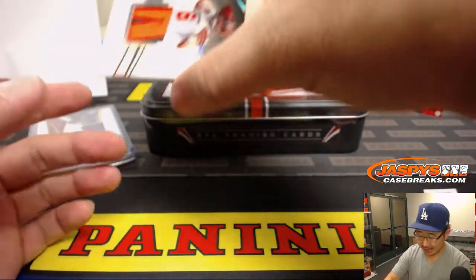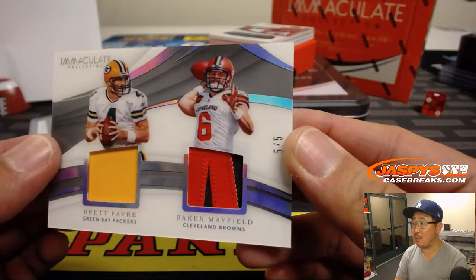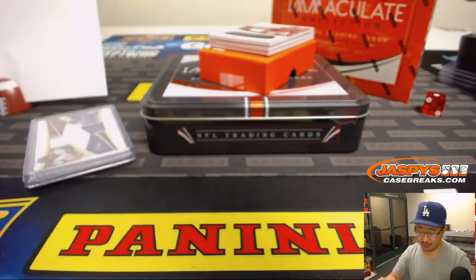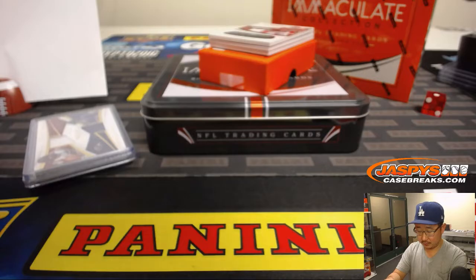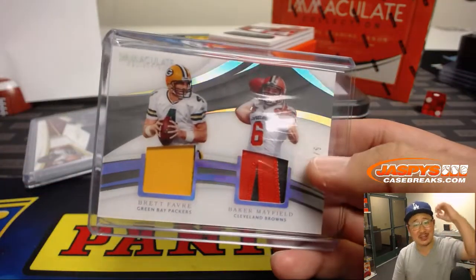Five out of five. Brett Favre on the left side, Baker Mayfield on the right side. Wow. Who's got number five? Thomas with the number five. And all aboard the Big Hit Express. Woo woo!